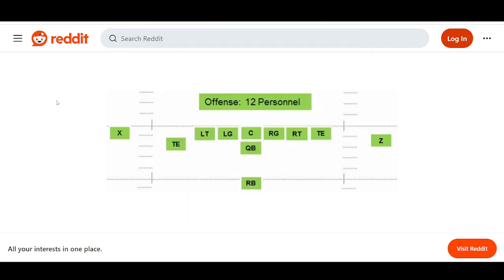Let's go ahead and dive into the schematics of this. There are a couple of terms that I want you guys to learn, if you don't already know them, before we can really discuss these schematics. And that is 11 personnel and 12 personnel. I want to bring in an example of a 12 personnel formation. These numbers represent the number of running backs and the number of tight ends in the formation. So the first number represents running back, the second number represents tight end.